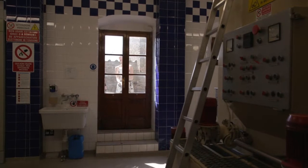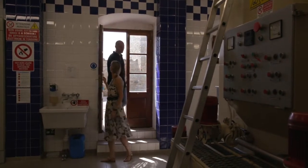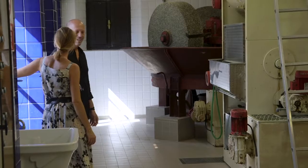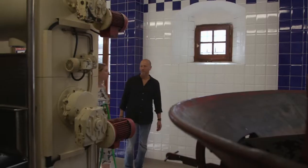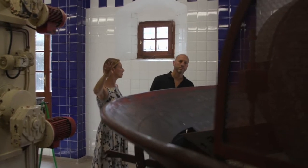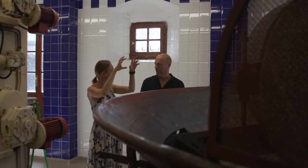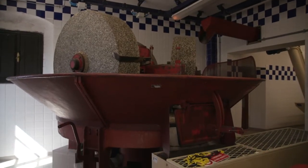So, ready. We get to the frantoio. What do you call it? Frantoio. What does that mean? The olive oil press. Oh, nice. Yes, so this is a very traditional system. In the back there, you have the olives washing. So you wash the olives that you pull out from the tree. We don't wait for them to fall down. We take them down from the tree.